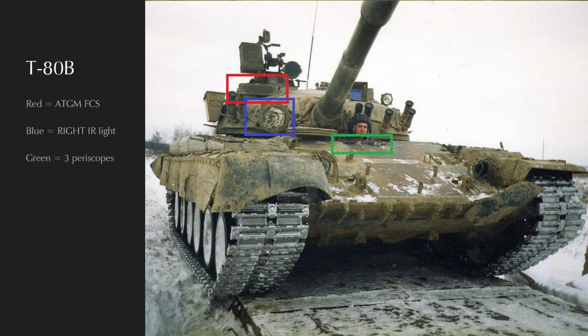Here we can see the fire control system for AT-8 Songster highlighted in red. It's the long, low rectangular box on the tank's right-hand side top of the turret, viewer's left. The right-hand Luna infrared illuminators in blue and the driver's 3 periscopes are in green, part of the luxurious accoutrement for the crew.